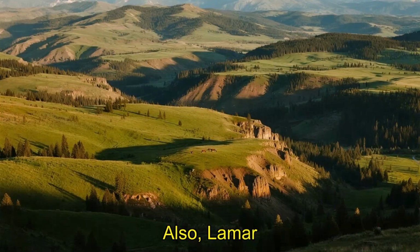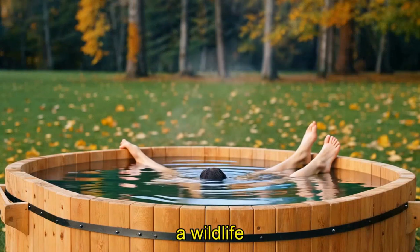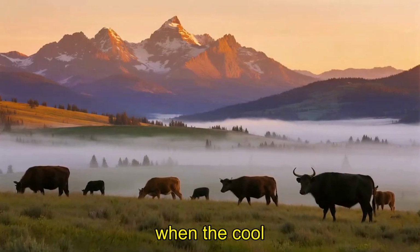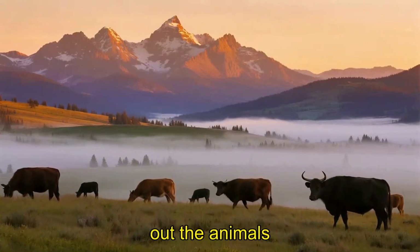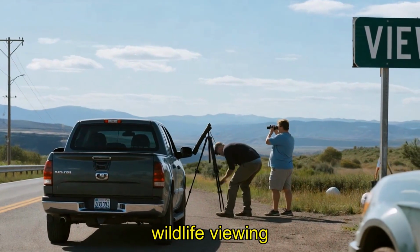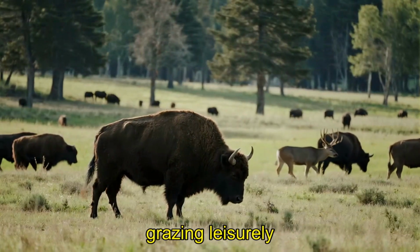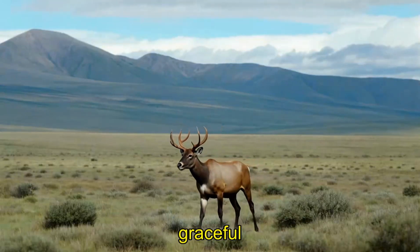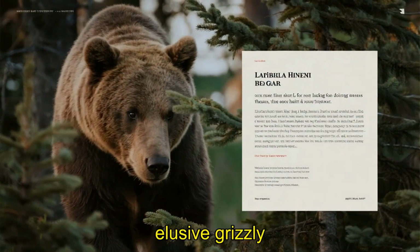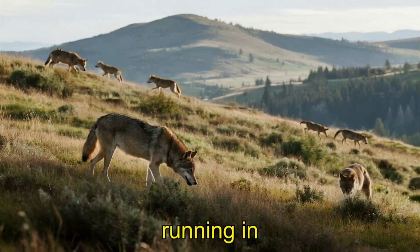Also, Lamar Valley, known as America's Serengeti, is a wildlife hotspot. Early morning or dusk is the best time to visit, when the cool air brings out the animals. Drive to the valley, park at the designated wildlife viewing spots, and grab your binoculars. You'll see herds of bison grazing leisurely on the grasslands, graceful elk wandering through the woods, and if you're lucky, even elusive grizzly bears foraging on the hillsides, or wolves running in the distance.